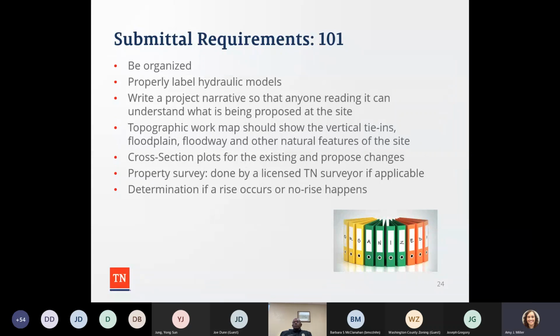So for submittal requirements, organization is a beautiful thing. You want to make sure that when you're doing an engineering analysis, or if you're the local community and you receive it, that it's organized, that the hydraulic models are properly labeled, and then write a project narrative, again, so anyone can read it and understand it. The topographic work map should show the vertical tie-ins, the floodplain, the floodway, and other natural features of the site. And then cross-section plots for the existing and proposed changes. And then a property survey should be done by a licensed Tennessee surveyor, if applicable, and then determine if a rise occurs or no rise happens. So those are some of the submittal requirements.